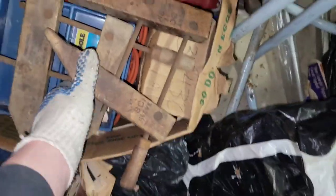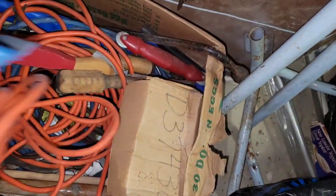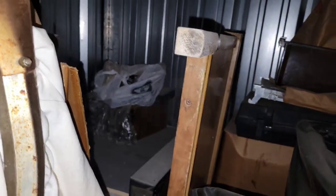Tools, some old wood vices, tools, more wire, old screwdrivers, gloves, definitely a washer dryer, tools, a bunch of boxes, messed up, woohoo, trunk. Another TV.